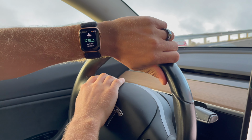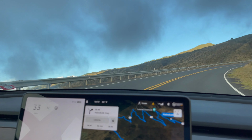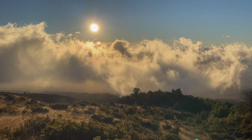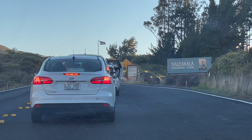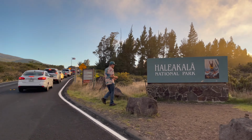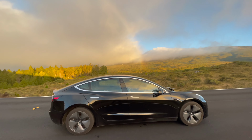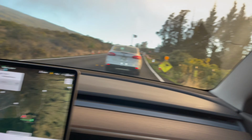Whoa. 1,700 meters. It's like 5,000 feet. We're kind of in the clouds now. So we're only halfway up. Tesla's driving itself up the mountain.